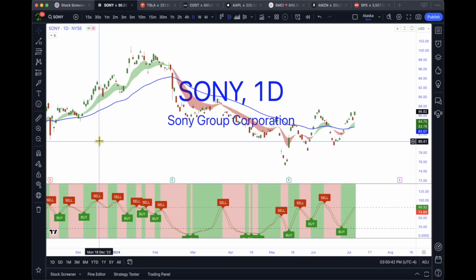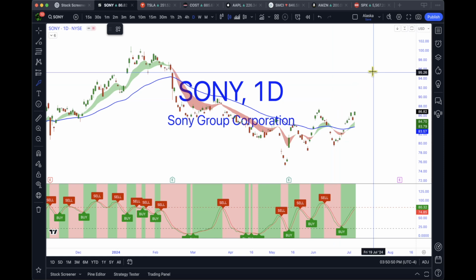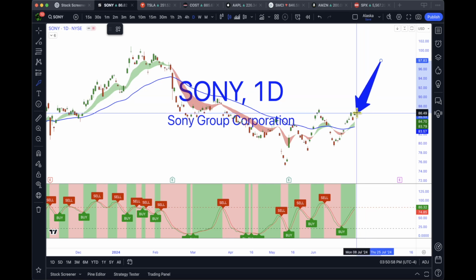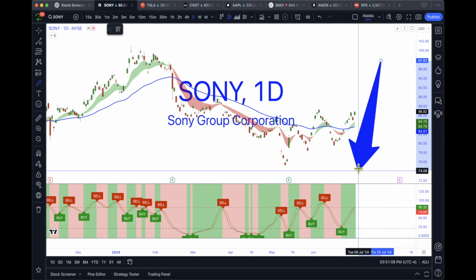Next is Sony Group Corporation. You guys ever heard of them? Absolutely. I invested in Sony a long time ago. It was called a Sony Walkman. But I think this time it's worth buying some shares, guys, for a swing. Now let's go through the obvious. We have a green cloud. We're above the 50. And down at the bottom, of course, we have a buy signal.